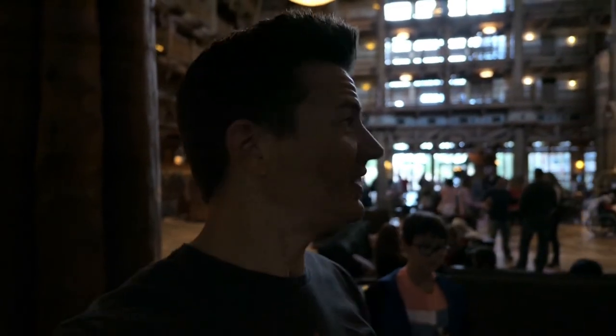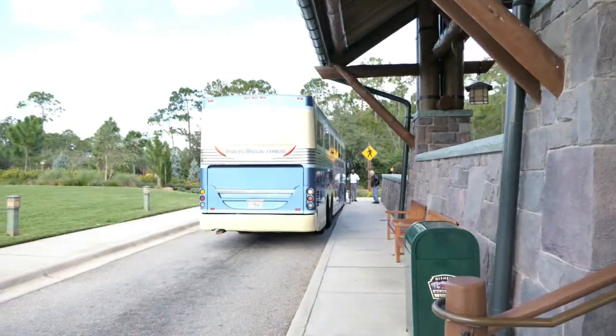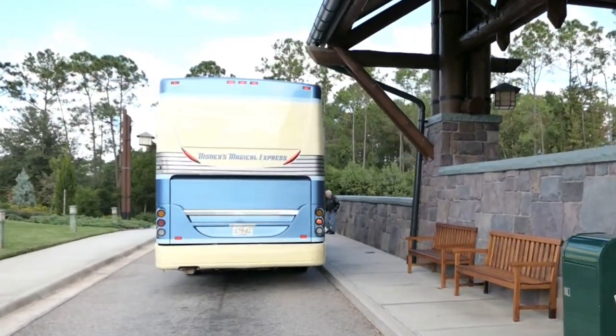So that's pretty much the inside. Amazing inside. Let's go to the amazing outside. See what's going on out here. Oh, there's a magical express that just got unloaded. That's fun. Look at there. Magical Express. Wilderness Lodge. It's really pretty.